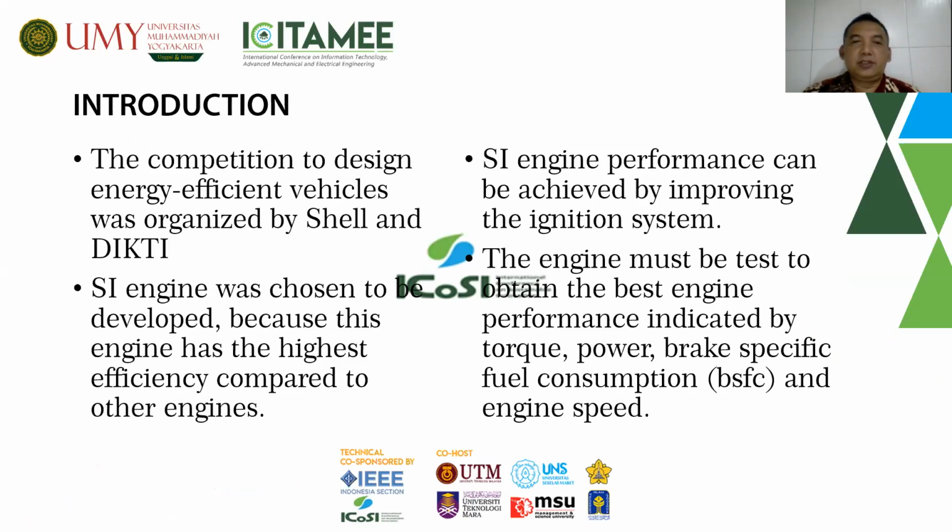The competition to design an energy-efficient vehicle was organized by Shell and GT. The SI engine was chosen to develop because this engine has the highest efficiency compared to the other engines. SI engine performance can be achieved by improving the ignition system. So the goal: the engine must be tested to obtain the best efficiency performance indicated by torque, power, brake-specific fuel consumption, or BSFC, and engine speed.